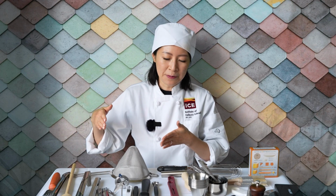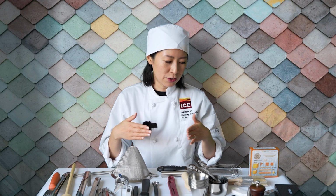You might not remember all of them, but feel free to check out the description down below for a list as you go through each and every one of them. I will also put in the video timers of when I talk about specific categories of equipment. So I'll go over spoons and stirring equipment, to measuring equipment, to just random things along the way.